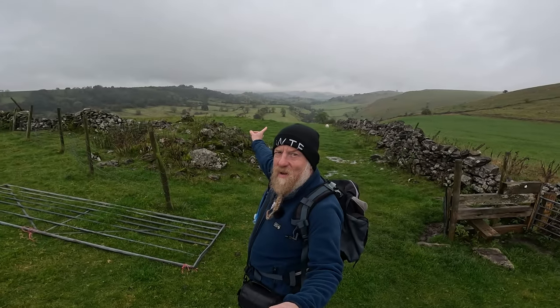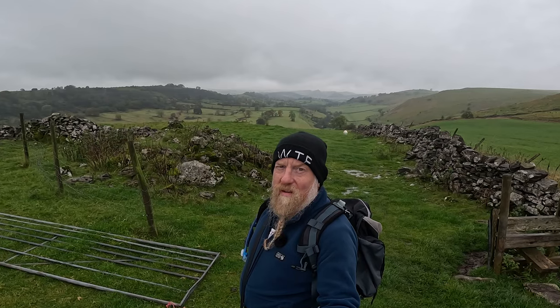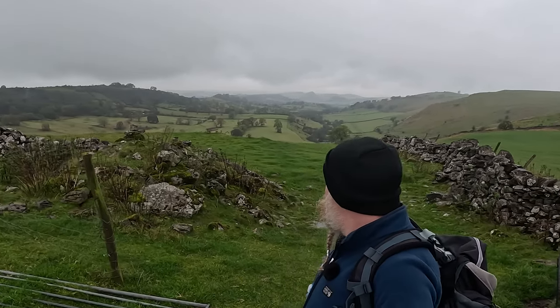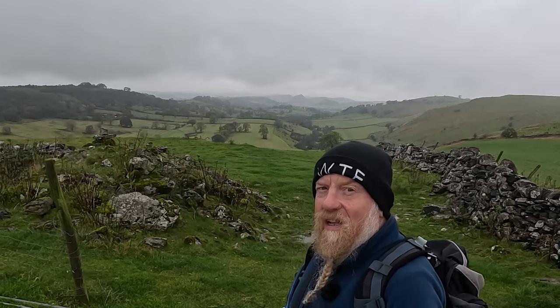And this is where we're headed, over towards the infamous Dragon's Back in the Dove Valley. What an amazing view. That's the Dove Valley. The River Dove starts up on Axe Edge Moor. I've done a video, I'll put a link before.